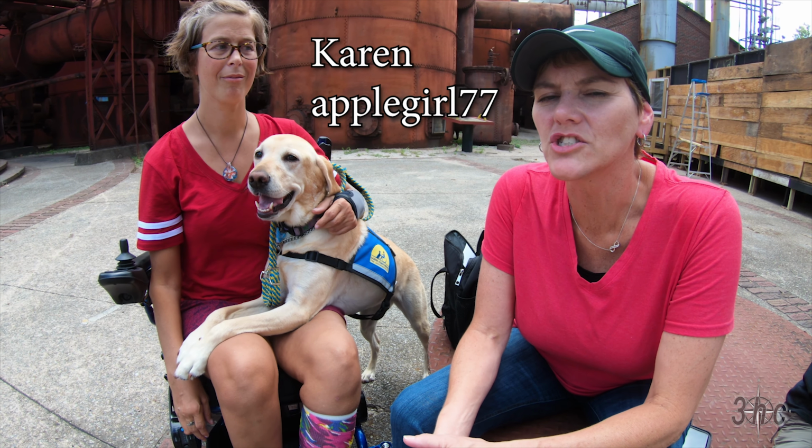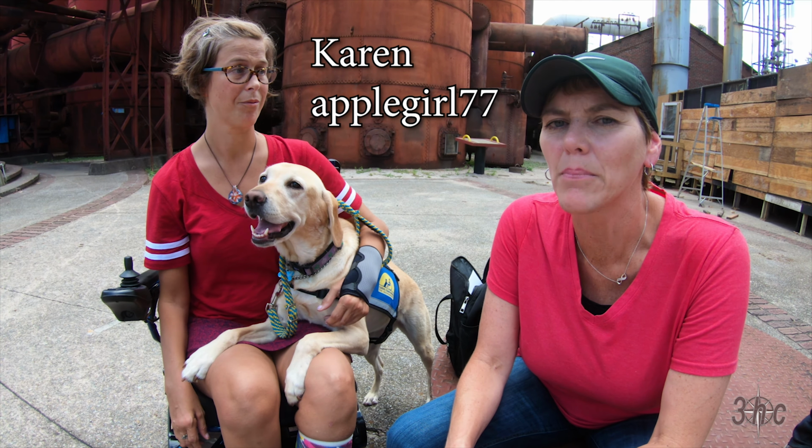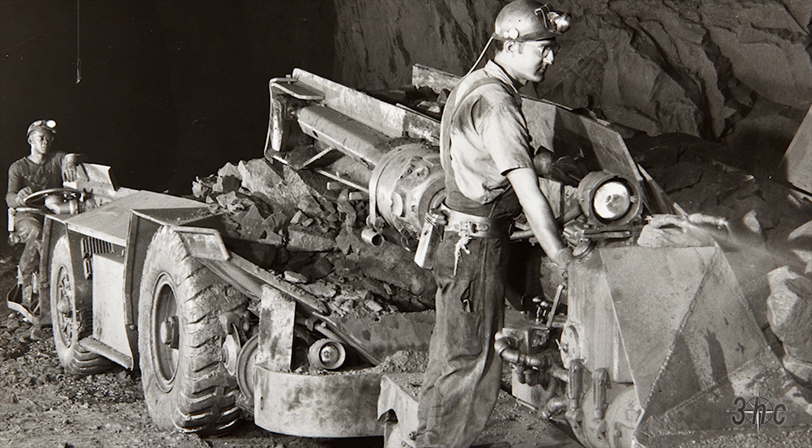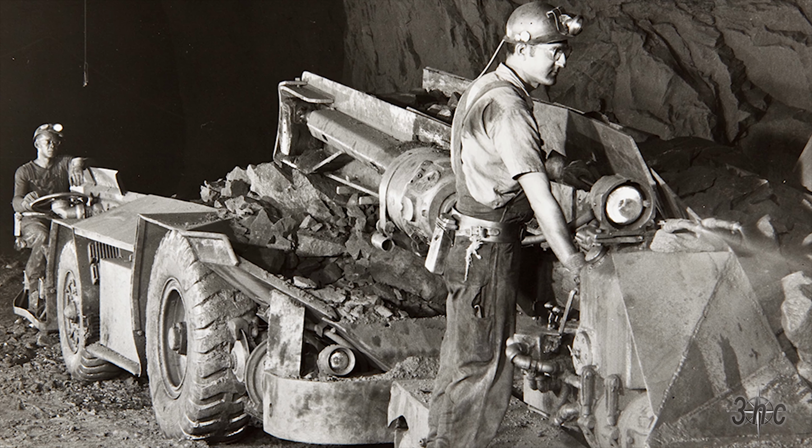Okay, so we're here with Karen. She is blackframz' wife, and her geoname is AppleGirl77, and she's going to tell us a little bit about how the pig iron was manufactured here. Birmingham is one of those rare places in the world where we have coal, iron, and limestone. At nearby Ruffner Mountain, they mined the limestone and brought it here through the rail cars. Iron is mined all around the city, where the red iconic rocks of Alabama are known. That's the iron. And then we have coal that's brought in here.